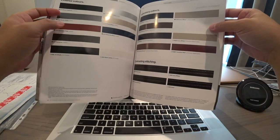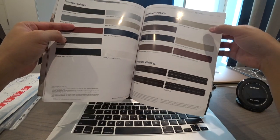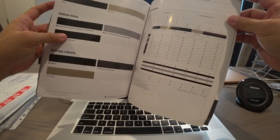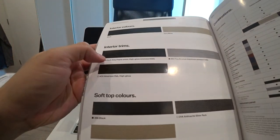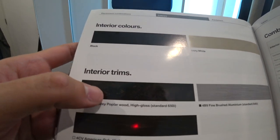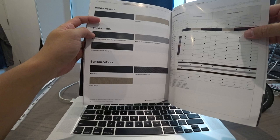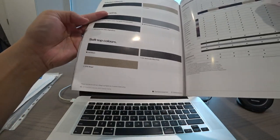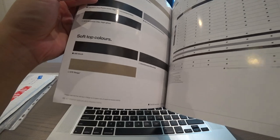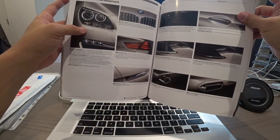Yep. So mine was space gray. And my upholstery is in ivory white, Dakota. Mine is not Napa, it's Dakota leather, the cheaper leather, you know. And my interior is this dark poplar wood, right? It's an expensive option, only available in the, no, it was standard in the 650i, and it's an option in the 640i, right? The soft top color, oh, so they have black, beige, and silver fleck. Okay, my interior color is ivory white. It's not black. I'm glad it has a white interior.